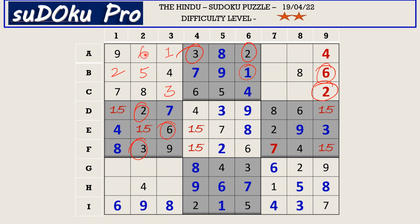Now this 5 will help us in cracking out all the 1, 5 pairs here. So now E2 will become 1, D1 is 5, E4 is 5, F4 is 1, F9 is 5, D9 is 1.